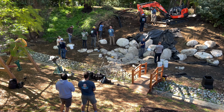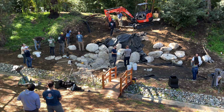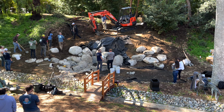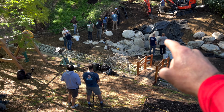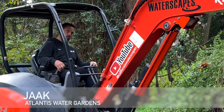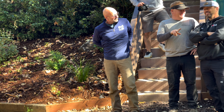California Waterscapes, there are so many companies represented that do their marketing by shooting videos and putting them out on YouTube and social media. And there's, look, you need to count how many cameras. There's a GoPro, there's a phone. I'm really having a hard time finding a part. The access here is super tight. So you've got Jack running the machine up here from Atlantis Water Gardens. He and Ed and Brian have been working tightly on setting the waterfall stones.